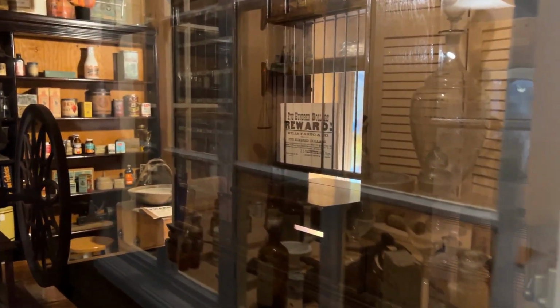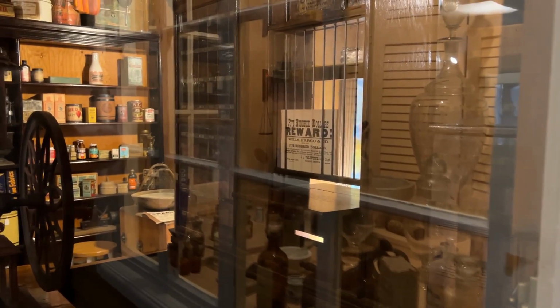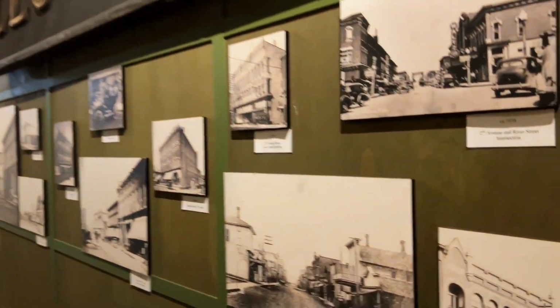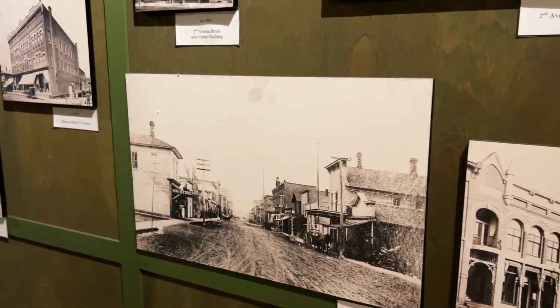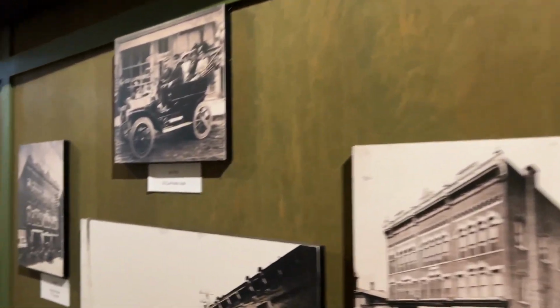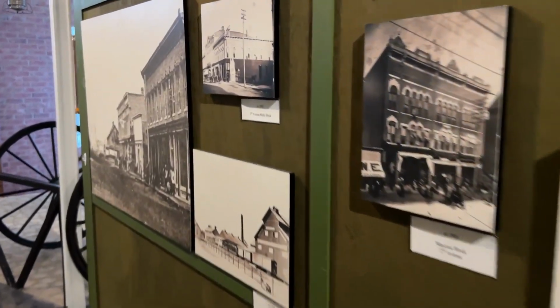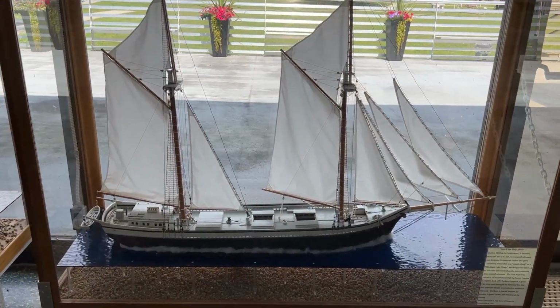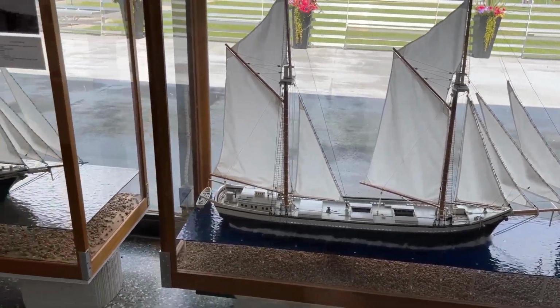Yeah, this was the one that's supposed to be in Lachine. $500 reward for somebody. Clothing. And more historical Alpena photos. And here are some really pretty model ships. They're bigger than they look.